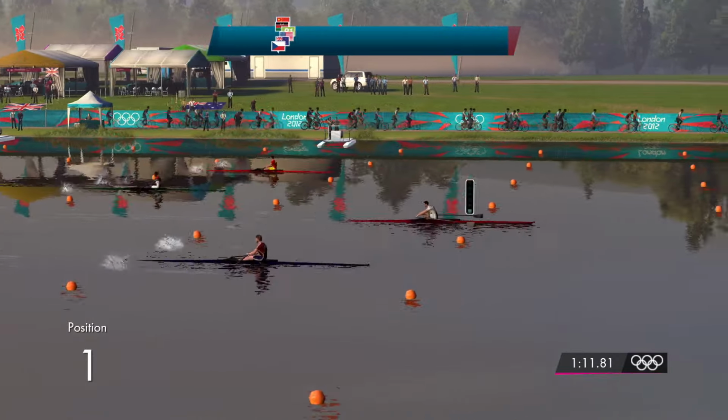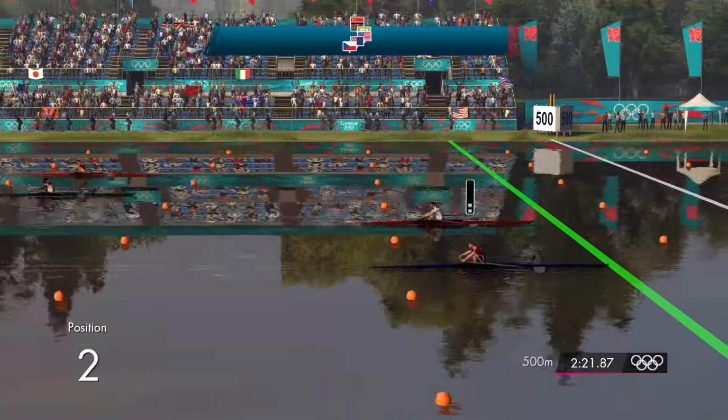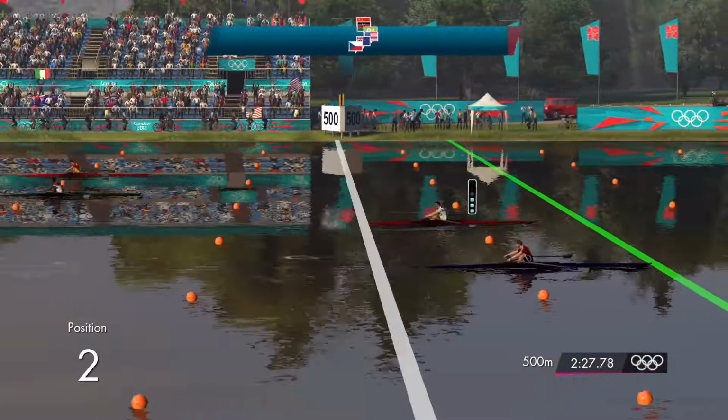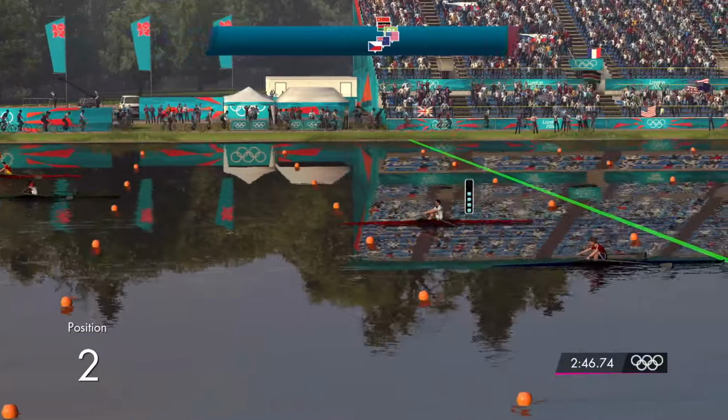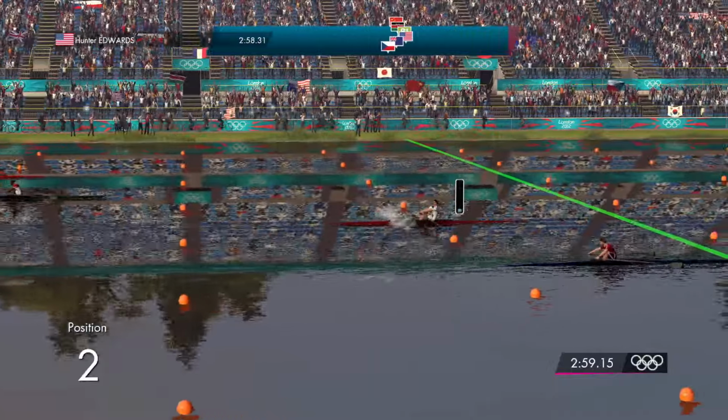Maybe now's the time to make the move to win it. USA in second. China keeping up with the leaders, but can that be improved upon? Rhythm, power and technique, all crucial to have success here. Allowing the boat to run in the water as we now reach the halfway point. Rowing very well at this stage of the race, looking very much in it.